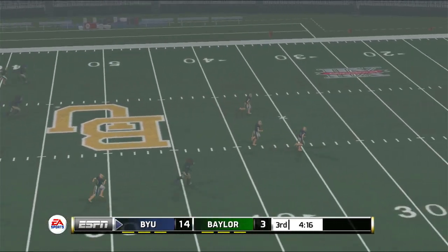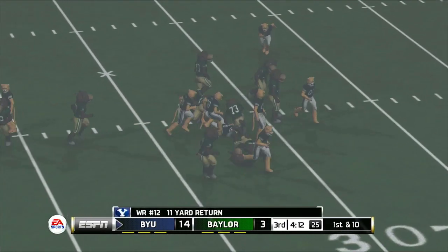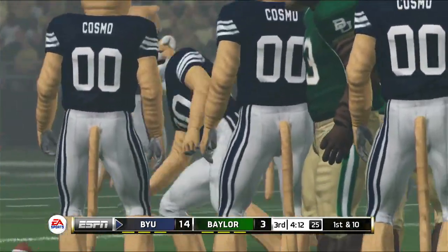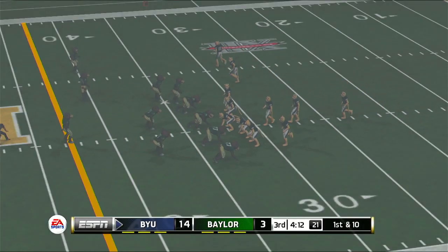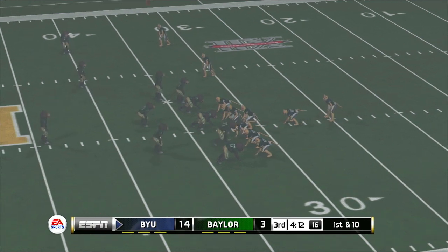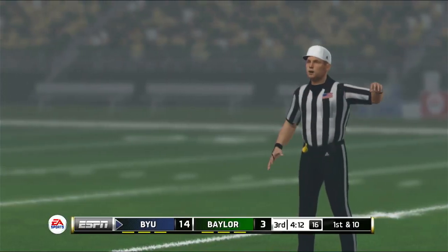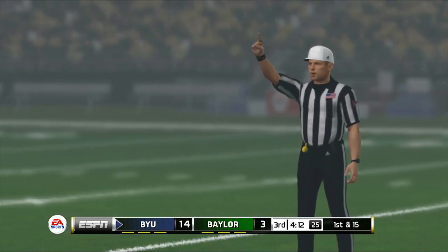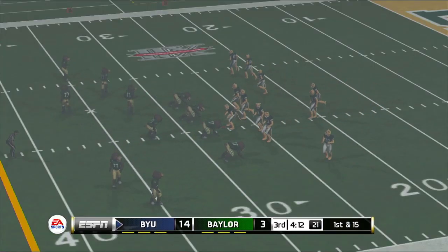And this one is a beauty. Brought down at the 32. We're about set to start things up again. Here we go, here we go, here we go. Go! Looks like he flinched down there on the line. False start, offense. Once you're set, you've got to stay that way. The slightest flinch is going to be enough to draw the flag. So the penalty will make it first and 15.